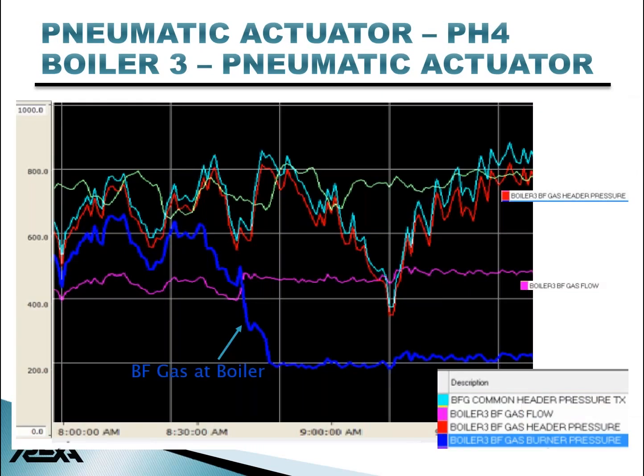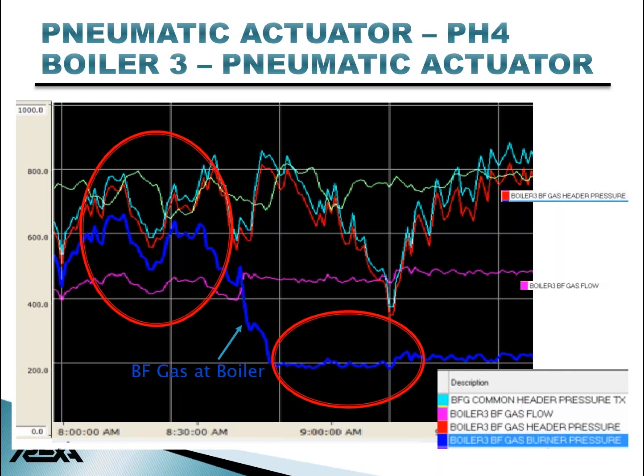In this chart with the pneumatic actuator before, please observe the left side of the chart. The red header pressure and blue gas burner pressure look similar, which is not what you want. It's not controlling the gas burner pressure. The pink line is the volumetric flow rate of blast furnace gases, which you want to be stable. The gas pressure above 500 millimeters water column is above the rating of the burners. To the right of the chart, the blue boiler gas pressure improves but still has pressure variation and gas flow variation. The pneumatic actuator is not predictable.